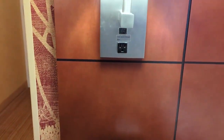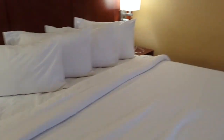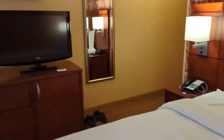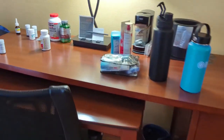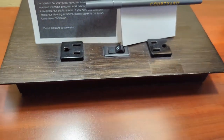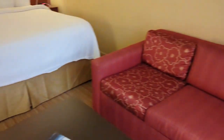I've got one here on the nightstand to this side of the bed. I'm gonna bring you over here. There is one on this side of the bed as well. We're gonna come back over to the little TV stand area here. There are 2 on the desk area for you. So far, now that doesn't seem like a lot, but they're in the right places.